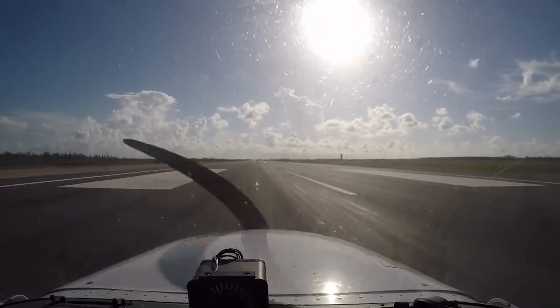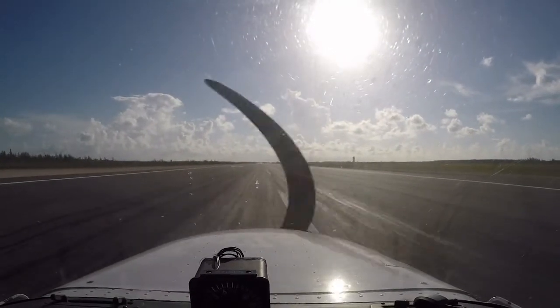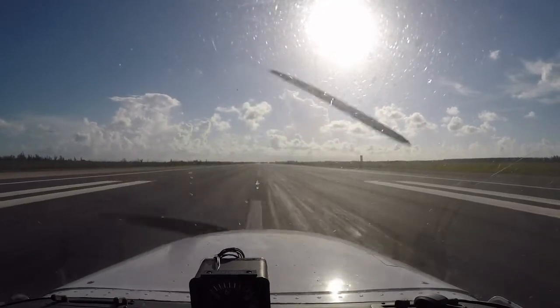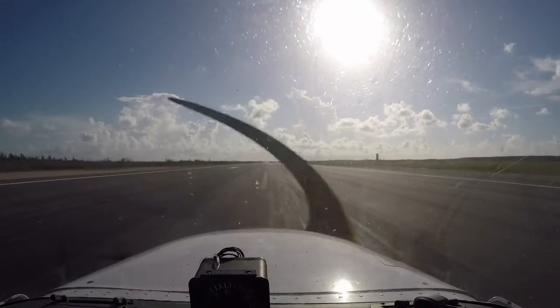Roger, traffic opposite direction, ATR 46, 32 miles, descending out of 7,000. Welcome to the Bahamas. 319, traffic opposite direction, 8 miles southeast, southeastbound, passing 5.2 for 11.5. Traffic in sight, Bahamas 309.